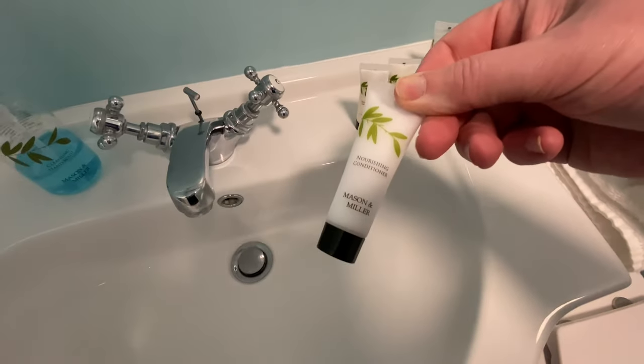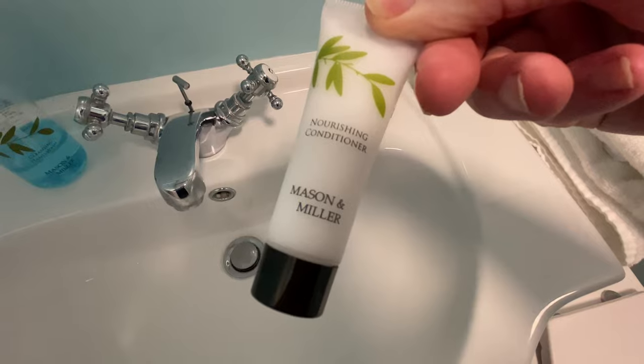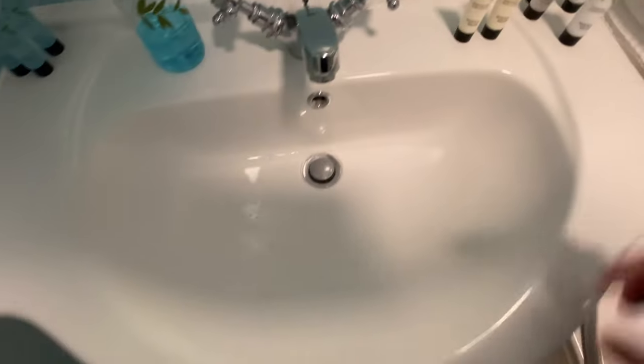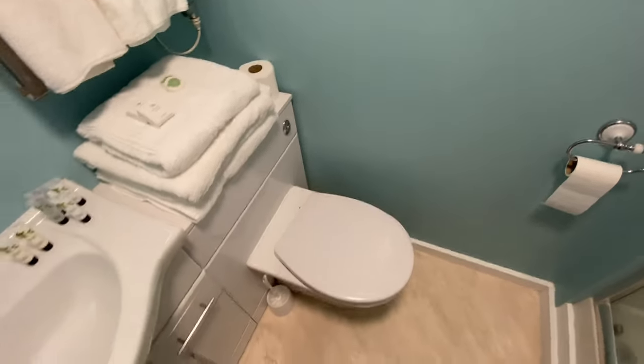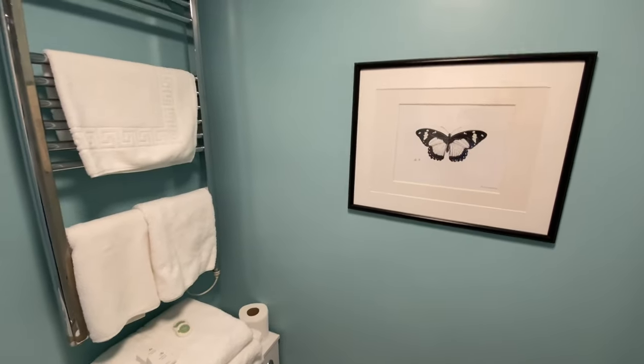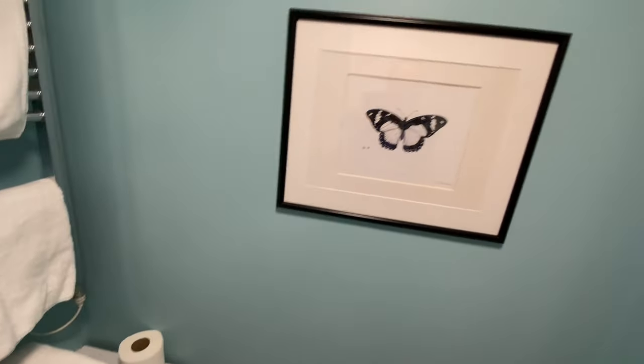Little souvenir for the suitcase. Mason and Miller. So sink looks decent. Mirror above and light. Hey ho. Then we've got a heated towel rail just there with an array of towels. Toilet, butterfly, and bleach. Sounds like a trendy craft beer pub, doesn't it? Oh, let's just drop the toilet. The butterfly and bleach. Yeah, that's what we'll say.